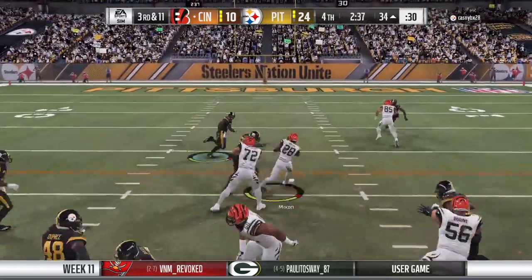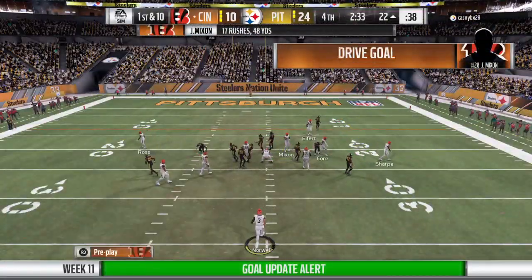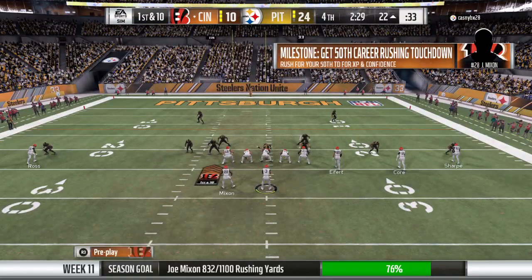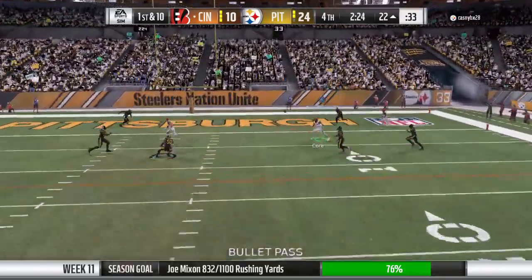They'll run it now out of the gun. And he's going to get the first down here as he's taken down at the 22. It's a Bengal first down, a pickup of 11. I think they like this drive a little bit better there, partner. Running game helping out, picking up some of the slack. Because remember the last drive.